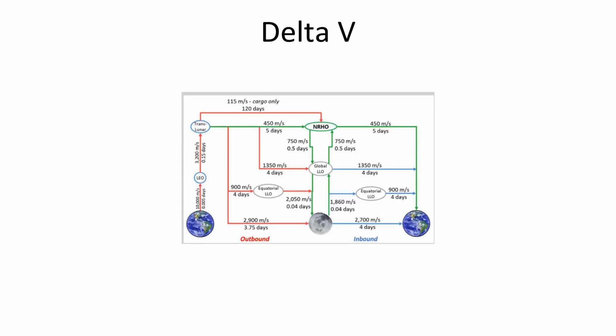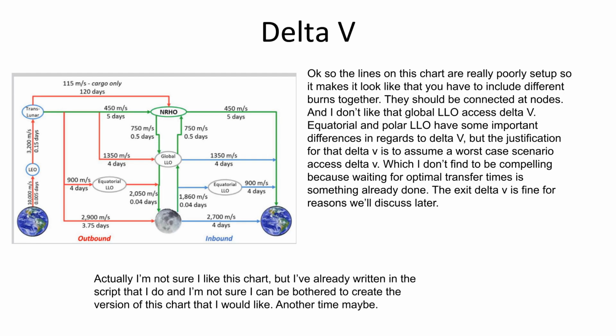Now to the logical focal point of every architecture discussion, delta-V. There are a lot of cislunar delta-V charts floating around. I like this one from NASA, although it has some issues.